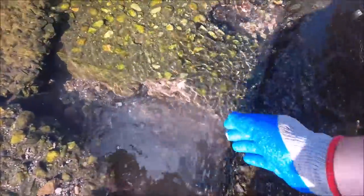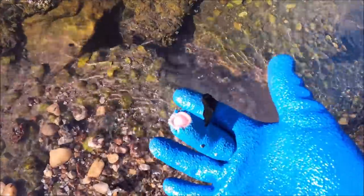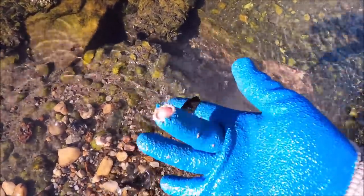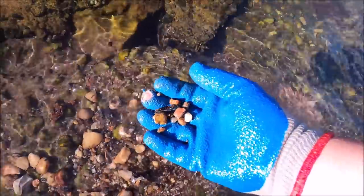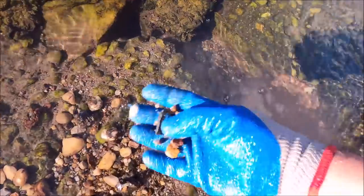Okay, I can't see in the bottom. But that is a most serious crack down there. So that's good. That's not good. What is that pink thing? Acorn. I found a pink thing. Might be a marble. Let me show you.